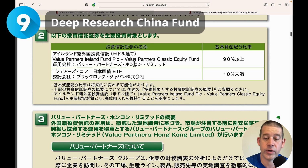So it doesn't actually own any. On the other funds, you had the mother funds, which are owned by the same company, and they buy the assets themselves. So what these guys are doing is they're actually just buying these two funds. This is an iShares ETF for Japanese bonds, and this is an Ireland-domiciled foreign fund. So it's a mutual fund in Ireland, and most of this fund is basically just buying this Irish mutual fund, and the excess is in Japanese bonds. I guess this is kind of a cash substitute. So they're using this as a kind of buffer for extra money.